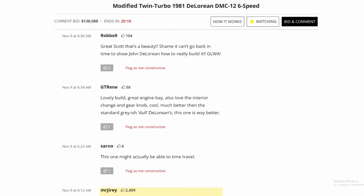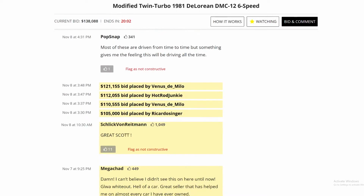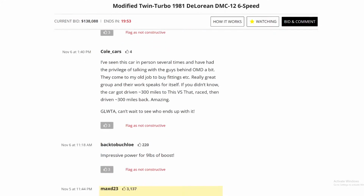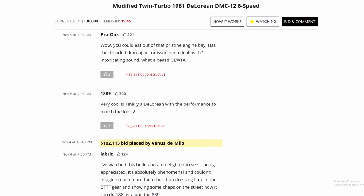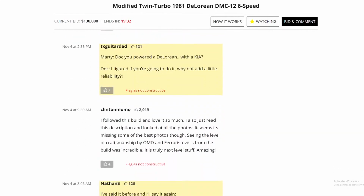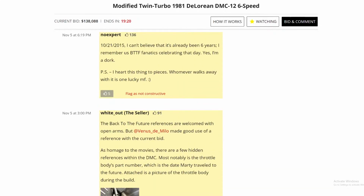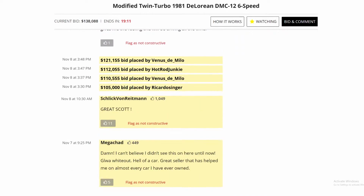So the car sat at about 100,000 for quite a while until yesterday, I think it was. Yesterday we got a bid of 102,115 by Venus de Milo here. And I think before that it was $100,000, but it was days before that. So it sat at 100 until the 4th, and it sat for a while there as well until yesterday. We went up to 105.